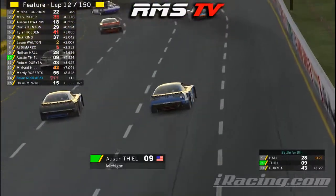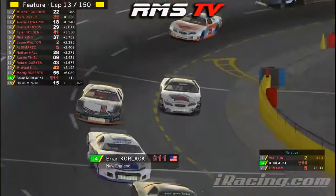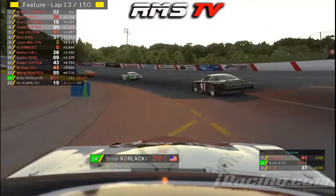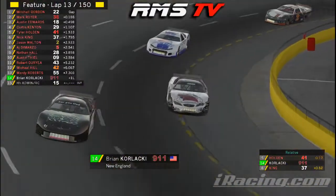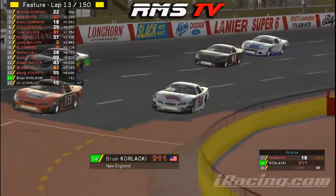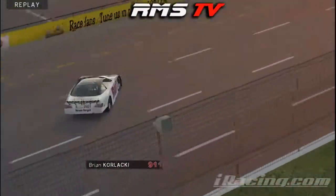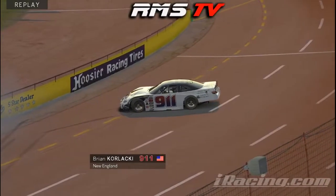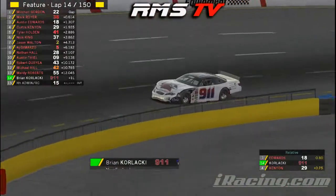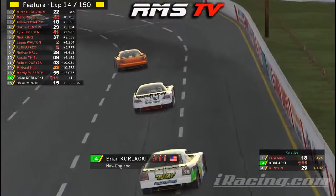Oh, we do have a caution. Let's see. It looked like it might have been Brian Korlacki there, the 911 car, running a little slowly. Looks like he might have a little bit of damage on the left front, just a little bit. Let's go ahead and look in the replay here, see what we see. Oh, and he just kind of went around there, hard into the inside wall. So no real damage to the 911 there.